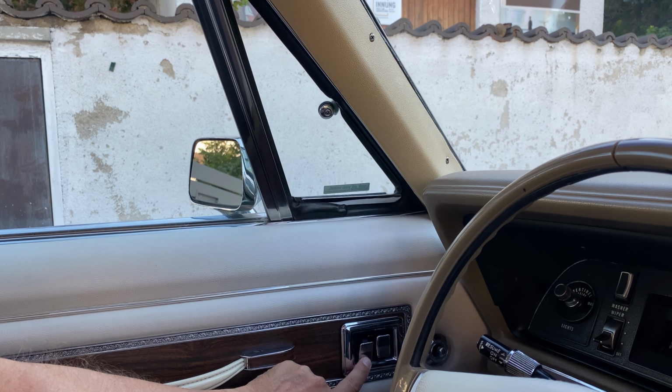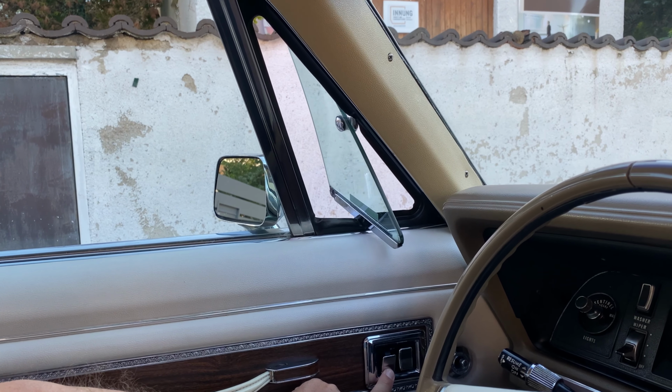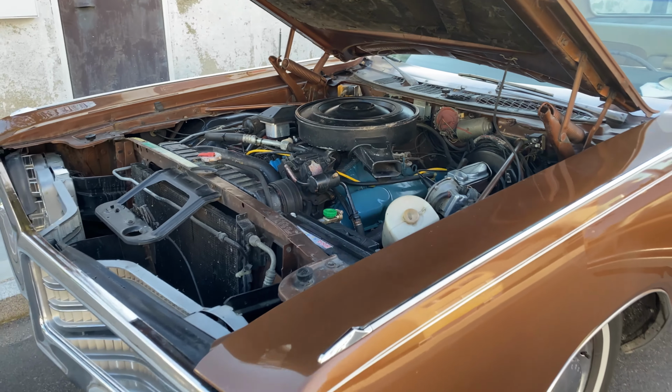Look at the power vent windows. I've never seen that. Well, I know them in Lincolns. They go down, but here they go in and out.